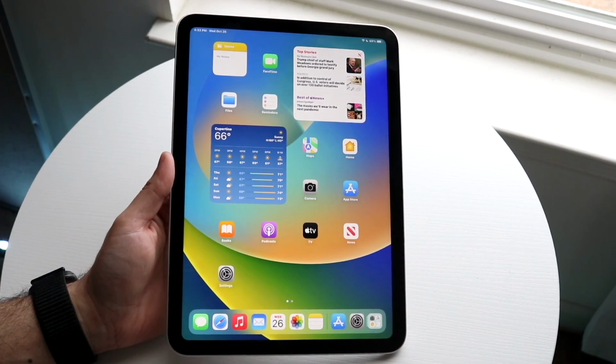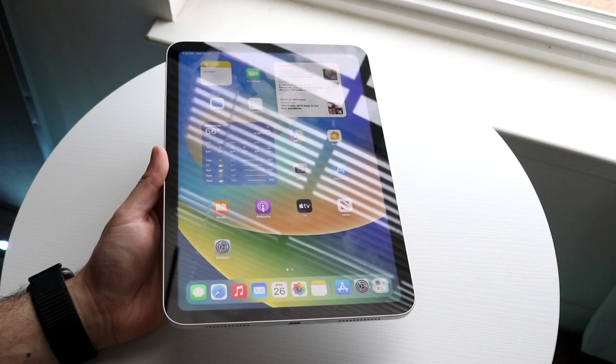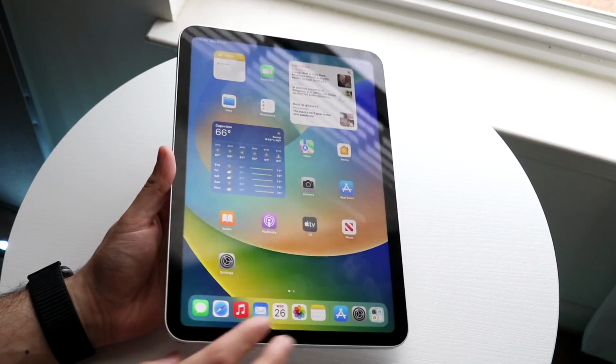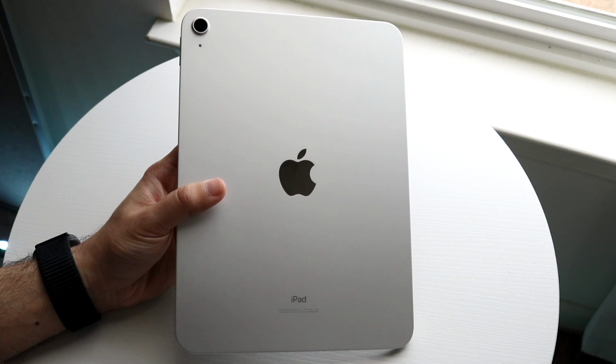Everyone. The iPad 10th generation, in my opinion, is such a good device in so many different ways, and I definitely do think it's 100% worth buying, probably for the majority of people. But let's go and see how this iPad holds up in the later part of 2023.